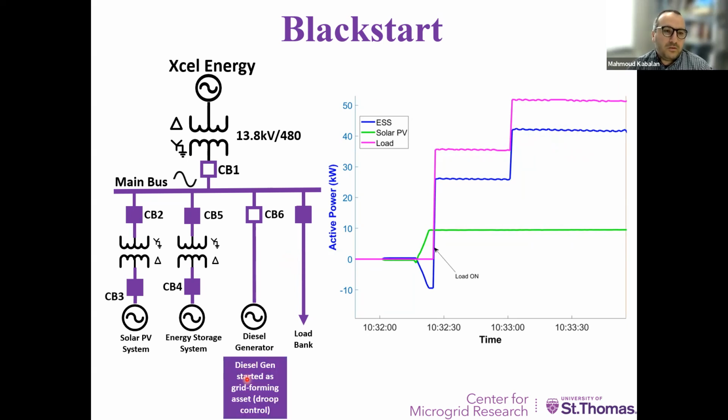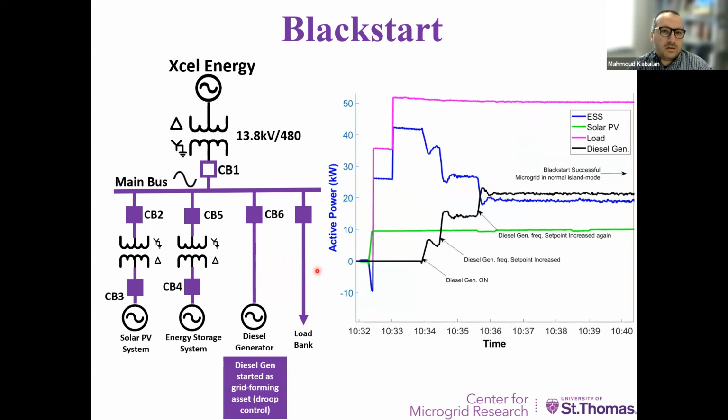Then finally, we start up the generator as grid forming. We're running it, in this case, in loop control. The generator starts, it produces voltage. Across CB6, we make sure that we're synchronizing the voltage between the main bus and the generator. When synchronization happens, we close that breaker, which allows us now to bring in that generator to share the power between it and the ESS.